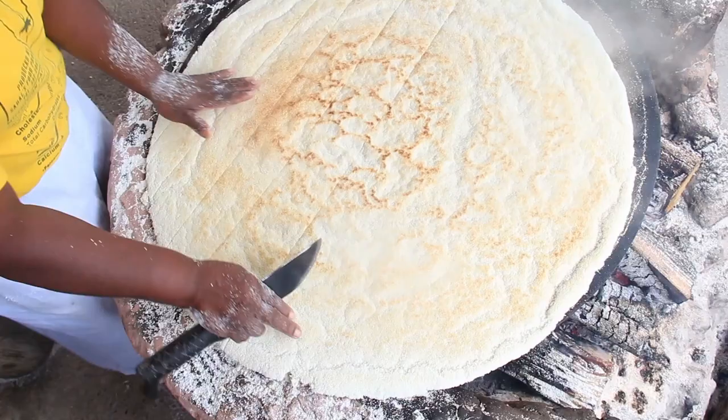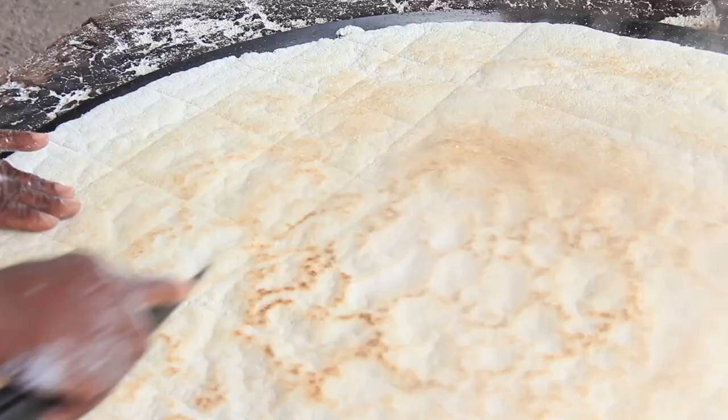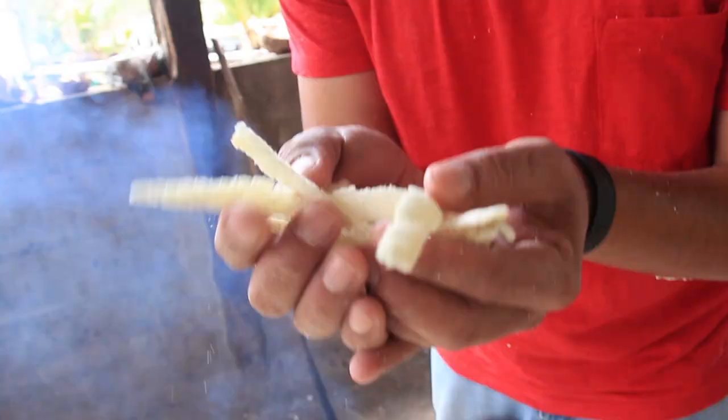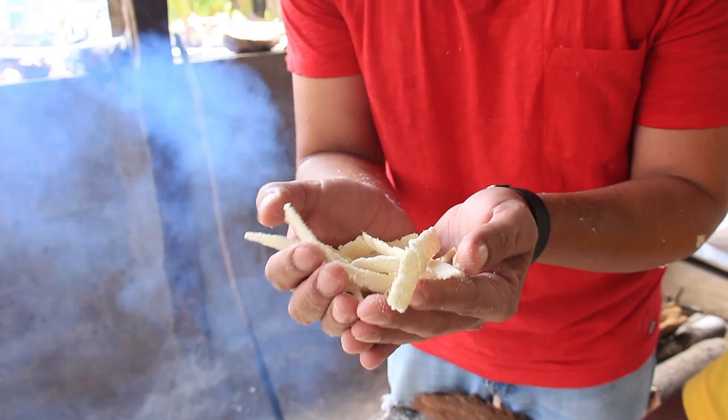But this is not how you do it, you usually do it bigger. You grate this, and then this becomes farina. And what is farina? How do you use it here? Garifuna, we use it as a porridge. Like cereal. You add milk, sugar, nutmeg, whatever.